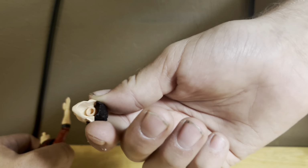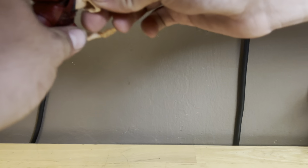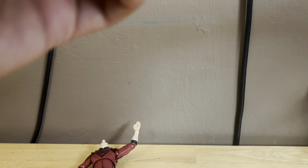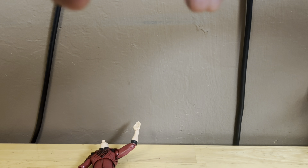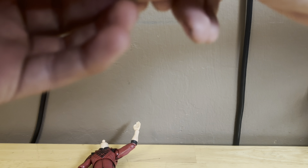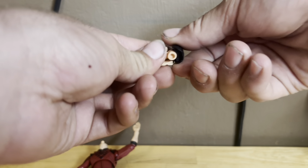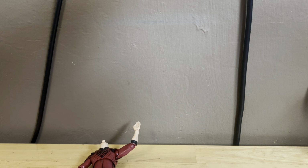Let me show you real quick. That's how you do it. You should have pulled the thing apart, I guess. This is interesting. You have to pull this apart and then attach this, and that's how you put the other head on. This looks nice.